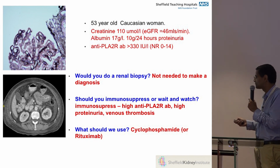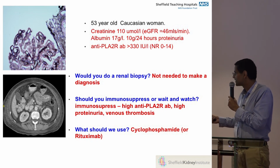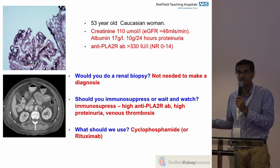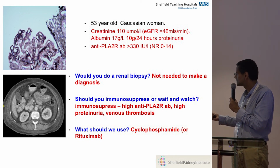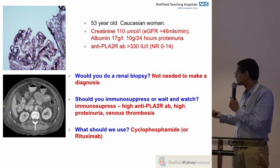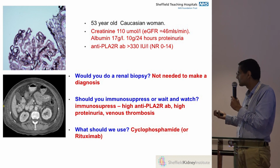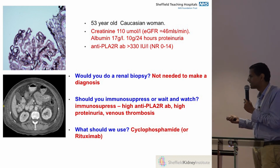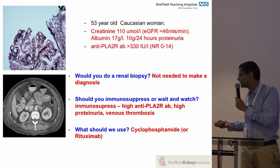And should you immunosuppress or wait and watch for 3 to 6 months? I think the answer is you should definitely immunosuppress her straight away for 3 reasons. She's got 3 very bad prognostic signs. One is she's got very high PLA2 antibody levels. Two, she's got very heavy proteinuria, 10 grams. KDIGO said anything above 8 grams. And 3, she's already had a life-threatening complication of her nephrotic syndrome, which is her venous thrombosis.